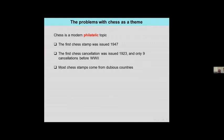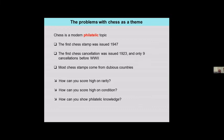Now, I want to explain the problem with the topic chess in terms of scoring in exhibits. Chess is a modern philatelic topic. The first stamp was issued in 1947. The first cancellation is 1923, and there's only a handful of them before World War II. And most chess stamps come from dubious countries, and we've talked about that yesterday. So with that in mind, how can one score high on rarity? And if you can't score high in rarity, you can't score high in condition. And how will you show philatelic knowledge if everything you have is 20th century and the latter part of 20th century?